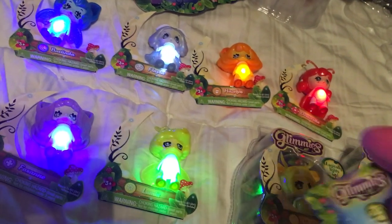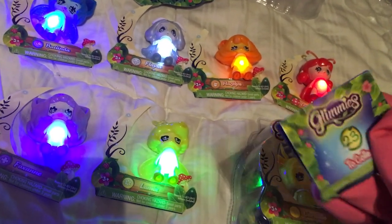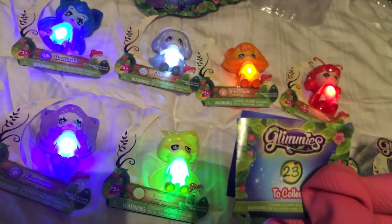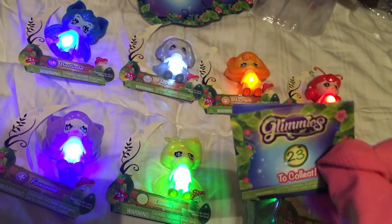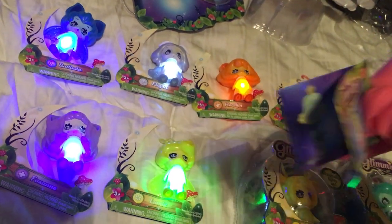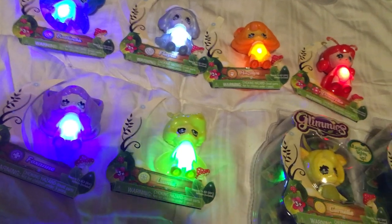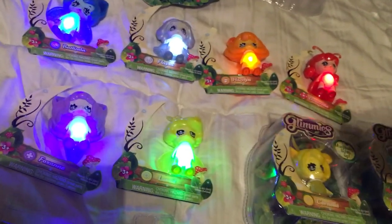Let's take a quick break and look at this checklist. Collect all 23. What a weird number for a set. 23 does not display well. I don't know why they didn't just do 24. 24 displays amazingly. It's also very attainable. So I like that right away.